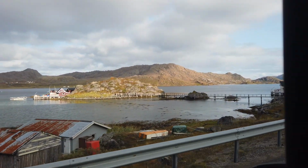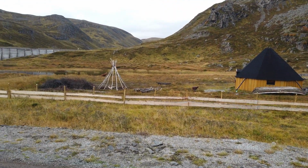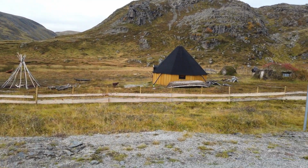We continued our journey, and during this journey we passed by a traditional Sami village. Samis are very prevalent in this region.